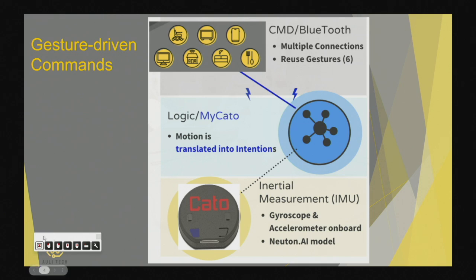That logic is translated into intentions. The same gesture I can reuse if I'm using it with an iPad versus then I use it with a PC that has totally different native accessibility built in. The same gesture could have a different meaning depending on what system I'm using with it. In a bit, Sandra is going to show us the user interface that allows a user to determine what actions they want to map it to.